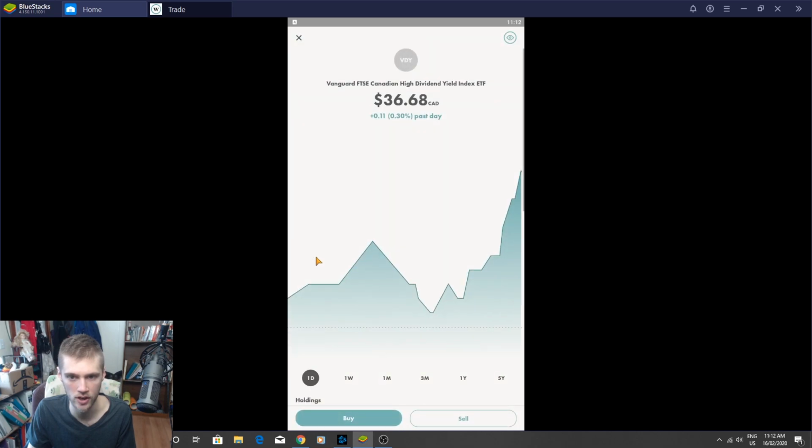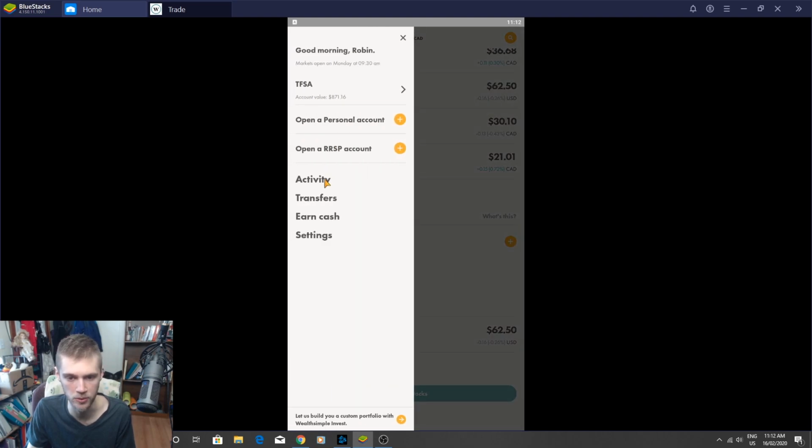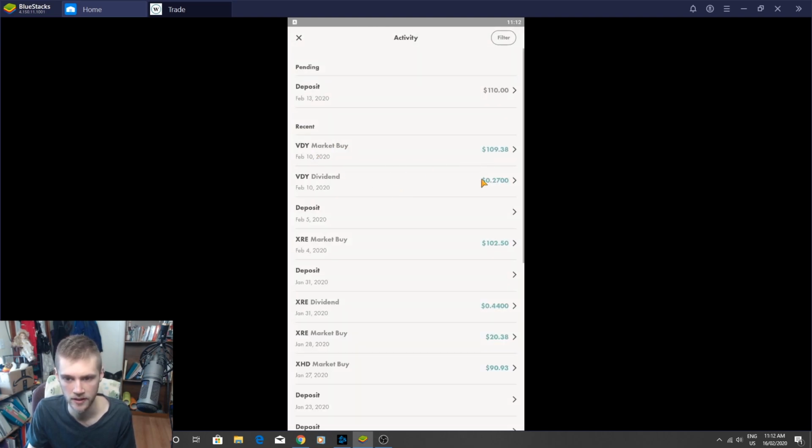VDY is our Canadian High Dividend Yield Index ETF. And I think this one pays monthly. You can see this one actually got a nice little jump there, so that's nice to look at. So let's look at the dividend itself. I think it was about 20 cents or something like that. Yeah, so 27 cents. So this is our second dividend on the channel.